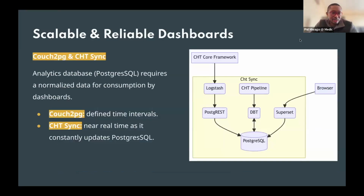Yeah, so the other one Craig had mentioned was on having reliable and scalable dashboards. In our last demo, we showcased the power of CHT Sync. Generally, the analytics database, which is Postgres, just requires normalized data for consumption by the dashboards. Currently, the native data on CouchDB is stored in a JSON column, which is not very useful, so it is converted and translated into Postgres. That's what Couch2PG and CHT Sync do.